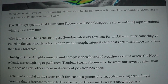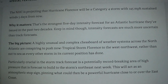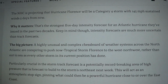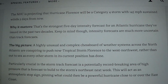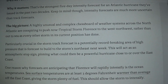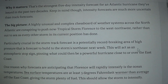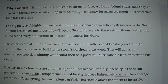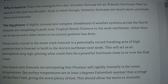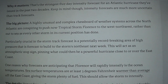Keep in mind, though, intensity forecasts are much more uncertain than track forecasts. The big picture, a highly unusual and complex chessboard of weather systems across the North Atlantic are conspiring to push now Tropical Storm Florence to the west-northwest, rather than out to sea as every other storm in its current position has done. Particularly crucial in the storm track forecast is a potentially record-breaking area of high pressure that is forecast to build to the storm's northeast next week. This will act as an atmospheric stop sign, pinning what could then be a powerful hurricane close to or over the east coast.